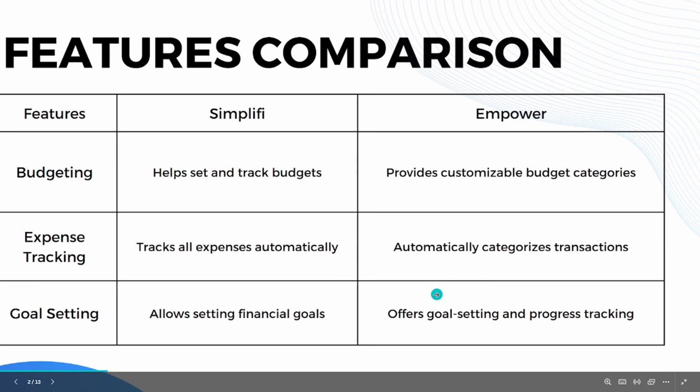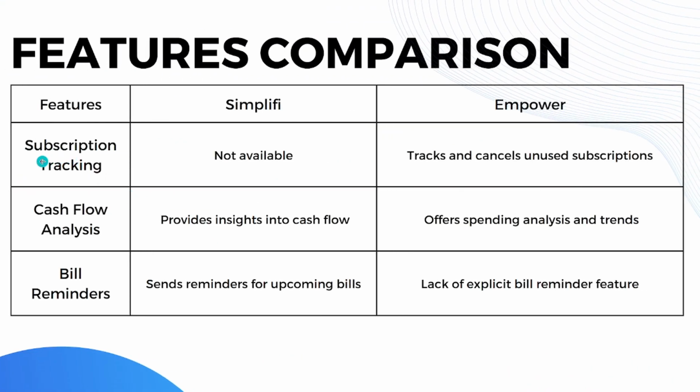And another feature that we have is the subscription tracking that, as you can see, Simplify doesn't have, while Empower tracks and cancels unused subscriptions. But when it comes to cash flow analysis, as you can see, Simplify provides insight into cash flow and also Empower offers spending analysis and trends. And when it comes to bill reminders, as you can see, Simplify sends reminders for upcoming bills, while Empower, as you can see, lacks an explicit bill reminder feature.